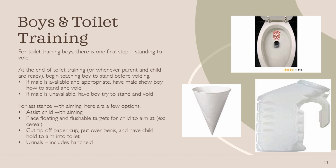All right, now we're going to start talking about boys and toilet training. As boys, they have an extra step to toilet training. And that final step is standing up to void. Now, if you are comfortable with your kiddo always sitting to pee, that's okay. It is completely up to you, your child, and what works best for your family. But if you would like your child to stand and pee, we have some ways to teach that.